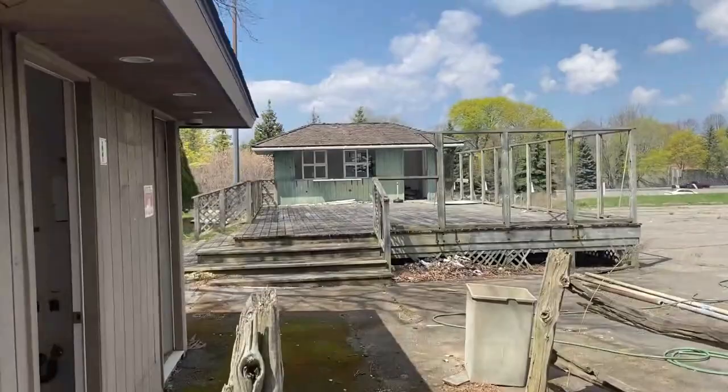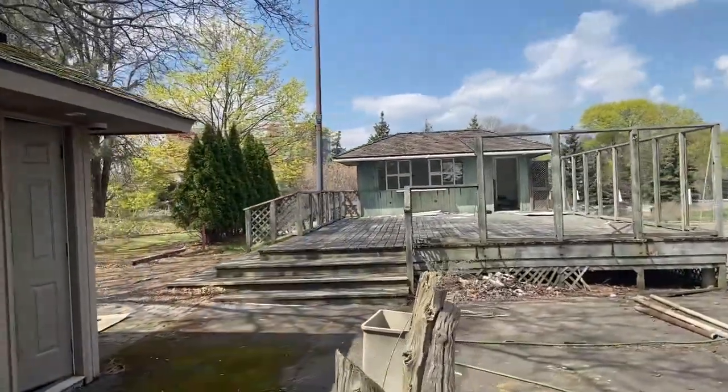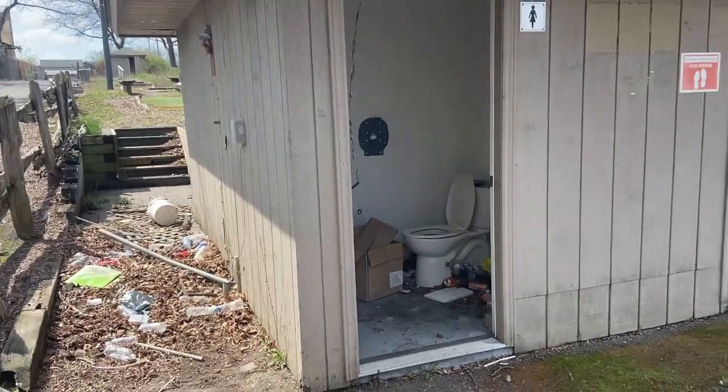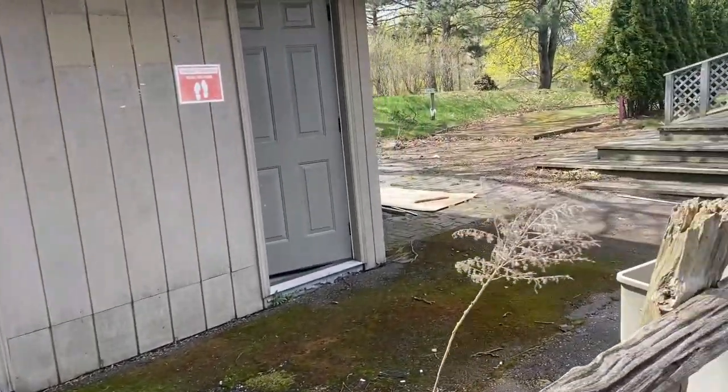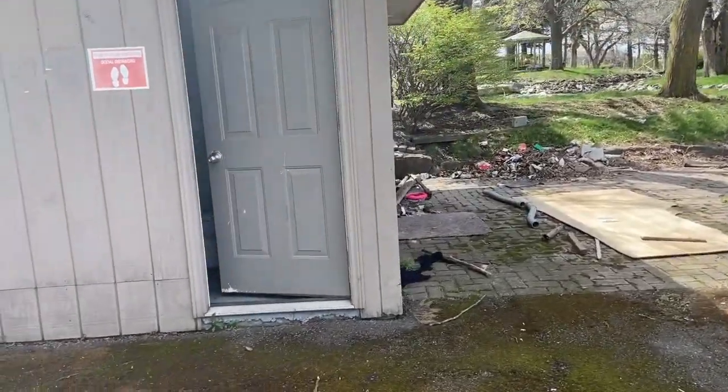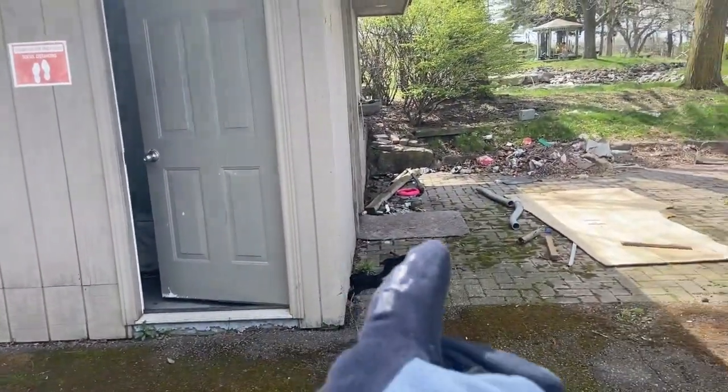Yeah, anyway, I don't know if any homeless people live here. You can see some socks up there. Who knows what's going on. There's the clubhouse. Oh, here's the toilet. Hello, just here to video some stuff. I don't know if someone's actually living in that toilet, but you can see that there's a lot of junk. Maybe some homeless person's living here.